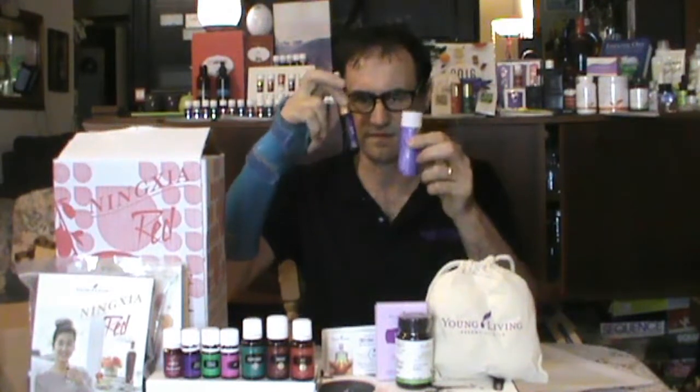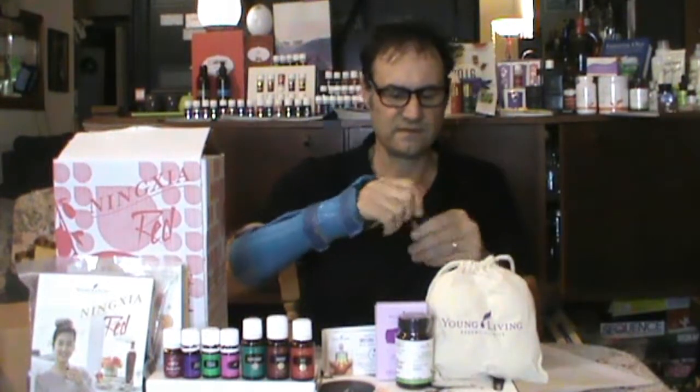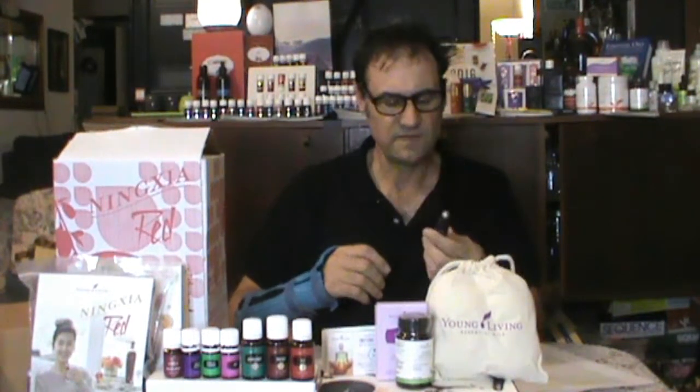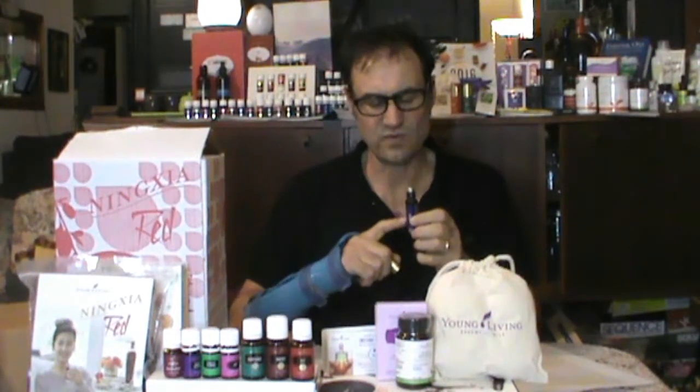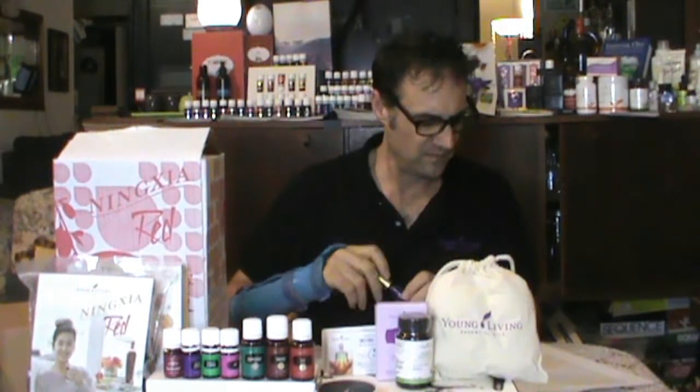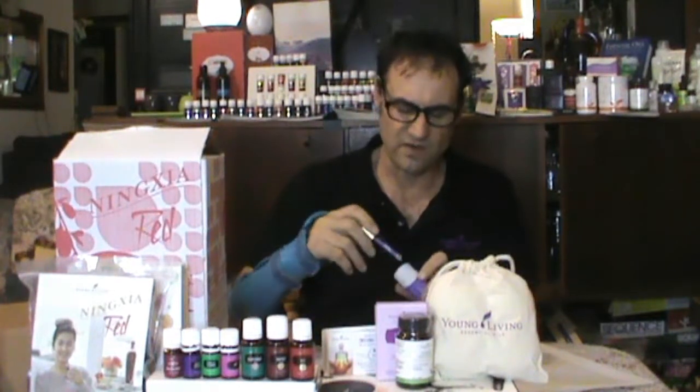So this is the actual roller itself here. That's pretty cool looking. Very dark. I love the smell of this. I'm not sure if the roll-on is a little bit different, because I think with the roll-on you actually do have it already pre-diluted with carrier oil. But yeah, I'm very happy to get that.